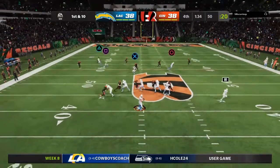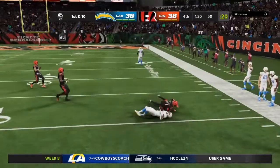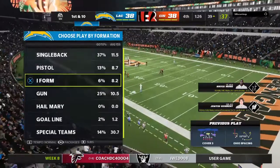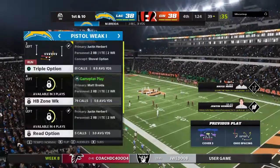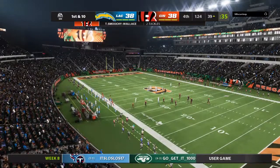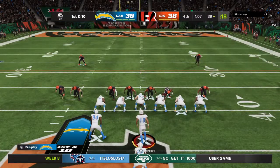Herbert. Check down to Breida. And they'll get him down as he's inside the 40. Nothing open downfield. They went underneath. Yeah, see if you can get it to your running back. See if you can make someone miss in the open field. So from the 39 now, they'll come up on a 1st and 10.